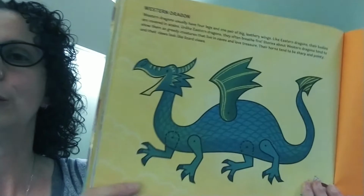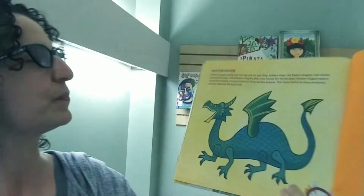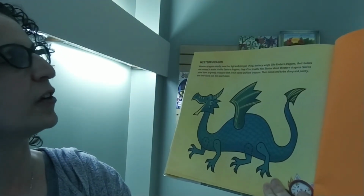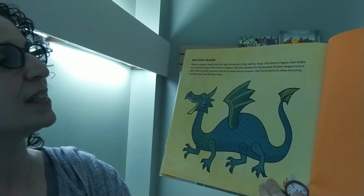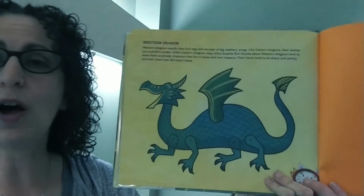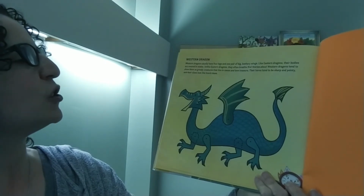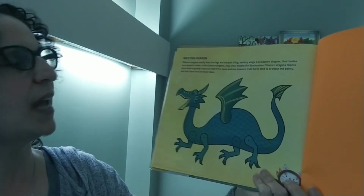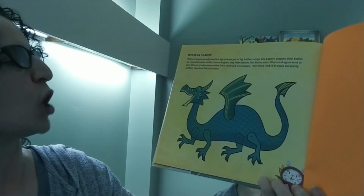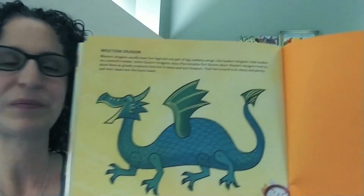Let's compare it to Western dragons, the ones that you might know a little bit more about. Western dragons usually have 4 legs and a big pair of leathery wings. Like Eastern dragons, their bodies are covered in scales, but unlike Eastern dragons, they often breathe fire. Stories about Western dragons tend to show them as greedy creatures that live in caves and love treasure. Their horns tend to be sharp and pointy, and their claws look like lizard claws.